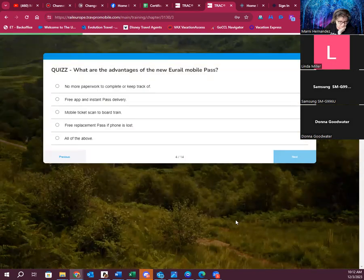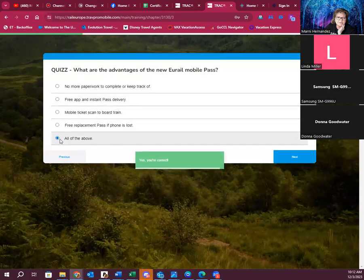All right, first quiz. What are the advantages of the new Eurorail mobile pass? No more paperwork, free app, mobile ticket scan, and free replacement. All of the above. That one's easy.